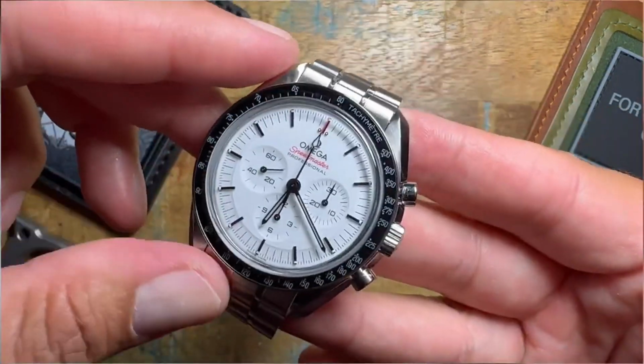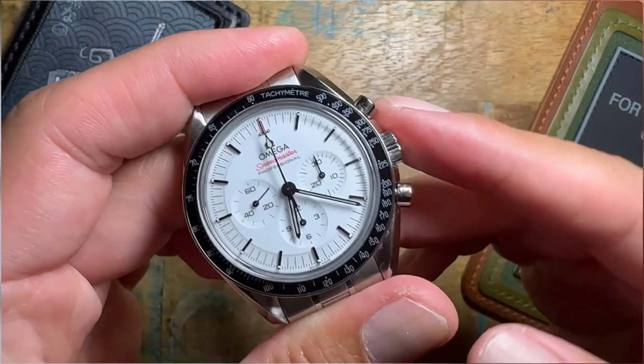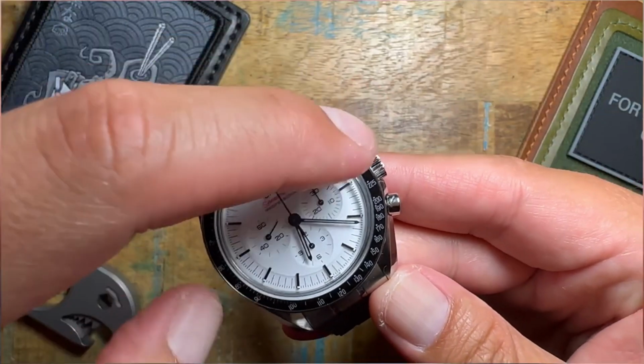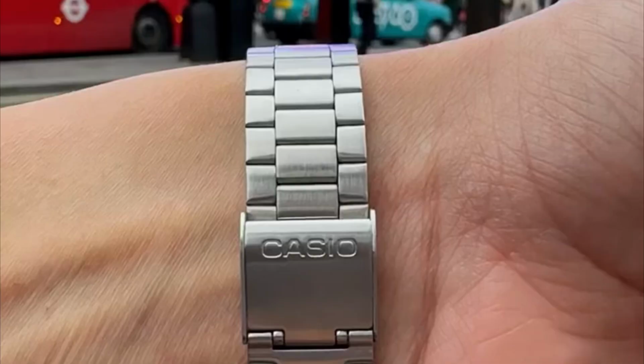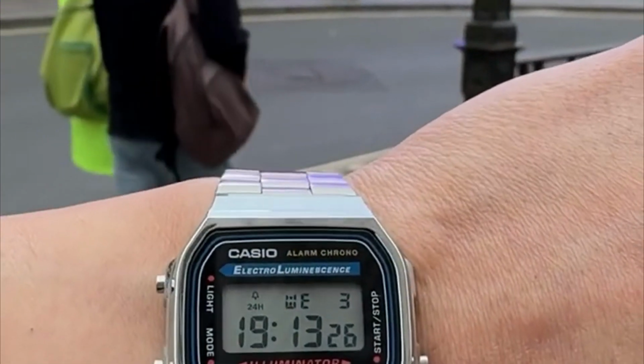But don't worry, I've done the hard work for you. I've put together a list of budget-friendly timepieces that will keep your wallet intact and your wrist free from embarrassment. And trust me, the last one is the cheapest watch I've ever seen. Let's dive in. 10. Casio A168, the metal underdog.